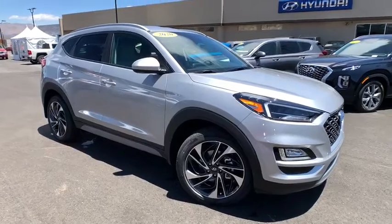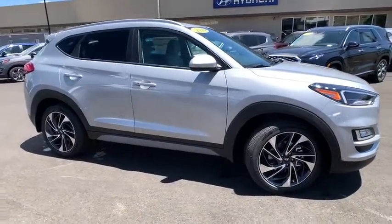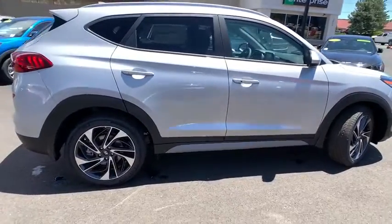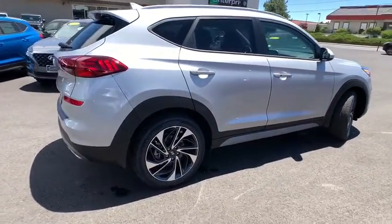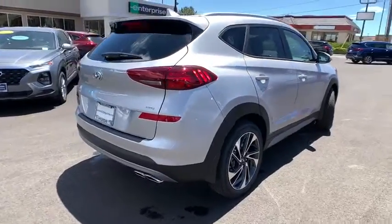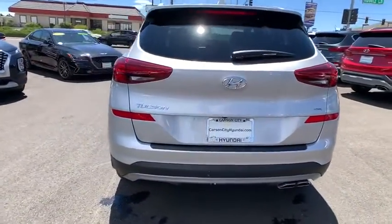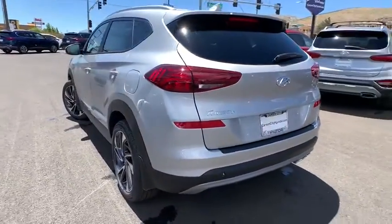Make a great choice today with the 2020 Hyundai Tucson. Boasting low noise and vibration levels and a smooth ride, the Tucson combines the rugged utility of an SUV with the maneuverability and refinement of a car. With its spacious interior, small never felt so big.